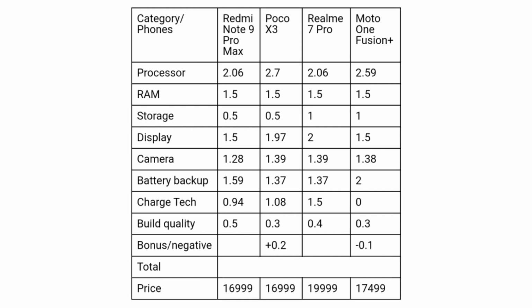On the build quality column, Redmi Note 9 Pro Max is a complete metal build and scores the whole 0.5 points, while Poco X3 and Moto One Fusion Plus are plastic builds and score 0.3. Realme 7 Pro, although also a plastic build, manages to have done it with a premium and fit in-hand feel and hence gets 0.4 points under the build quality division.